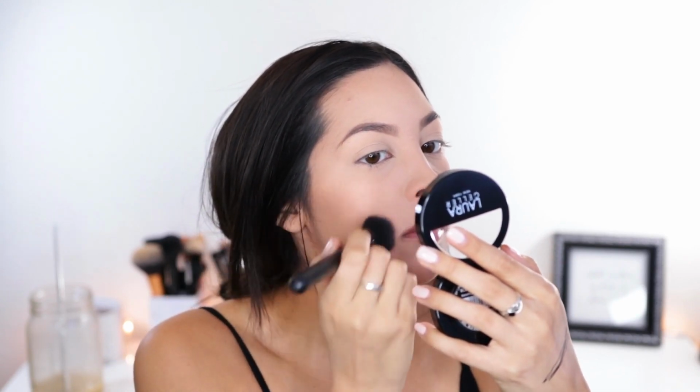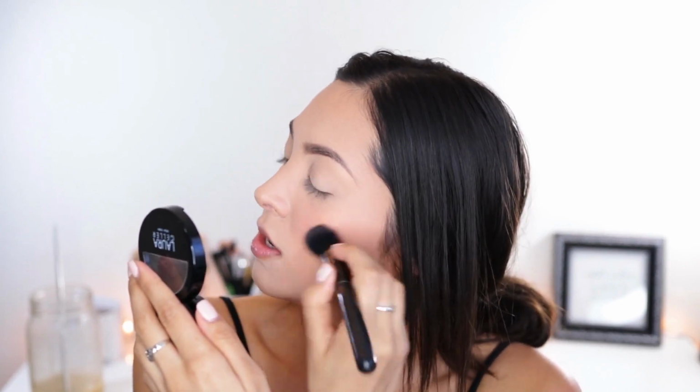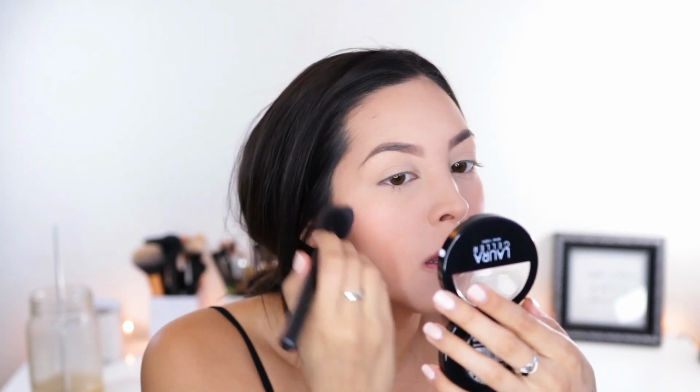So at least coming up off the pan, there's quite a bit of fallout, but oh, that's pretty. Can you guys see that on camera? Hopefully. Looking good. Oh yeah, that's definitely pigmented. I love the shimmer in that actually. I think that looks so healthy and glowy and very pretty. I really like it actually.